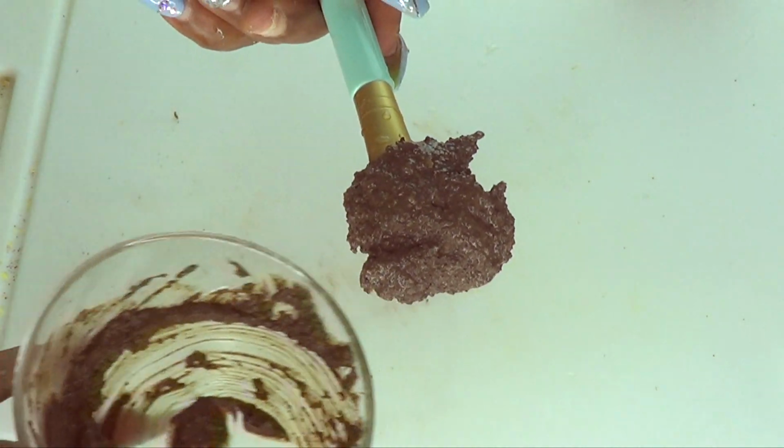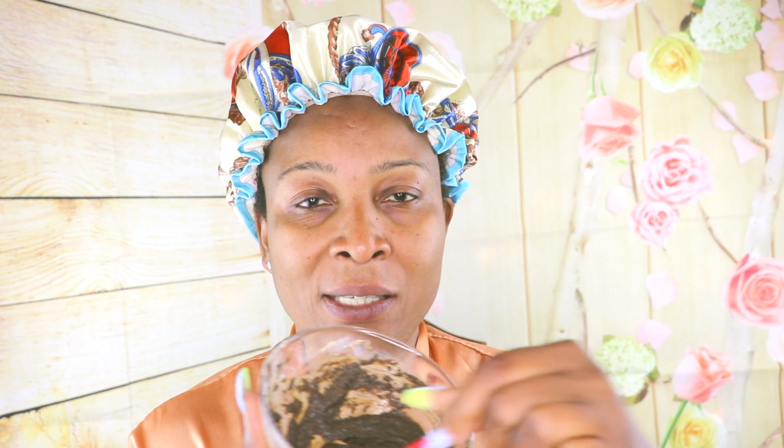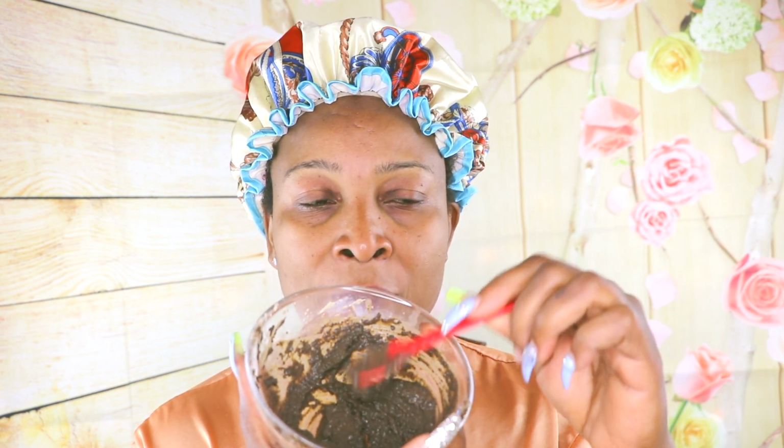Look at this. Now I like to apply this with my hands because I use this mask both as a facial scrub and as a facial mask. Always start with clean skin, so wash your face before. Because this mask does have some form of exfoliating properties, you do not need to exfoliate before. So I'm just going to be generous with this mask.